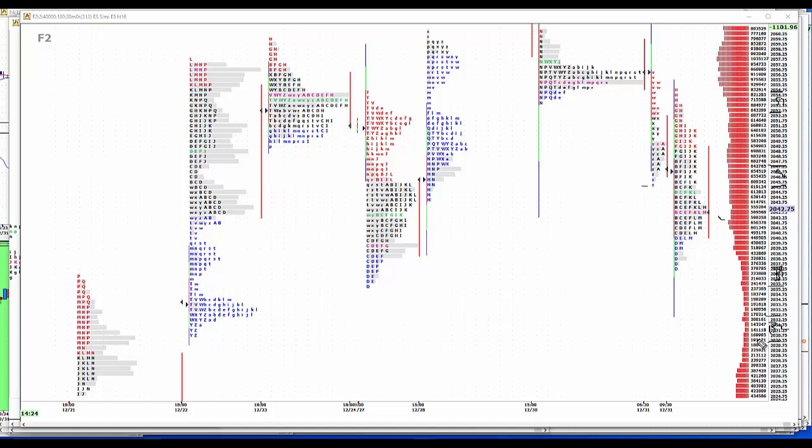The market would have been a lot lower today if it hadn't been for the 50 lot buying. I mean, it was just everywhere. Supported the market every time it looked like it was going to break, and you have to assume that it's the Fed doing that.